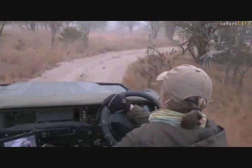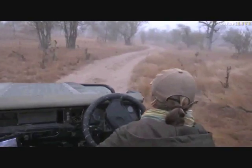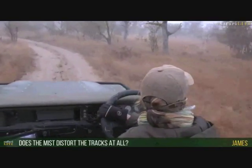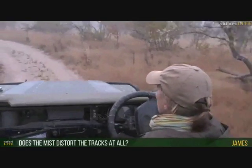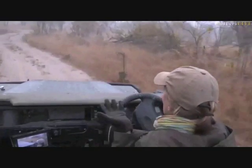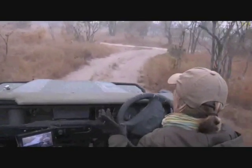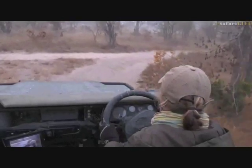Sorry, Megan, what was the question from James? James, you're wondering if the mist distorts the tracks at all. Well, it doesn't really distort them in the way that it will destroy them, but it adds a bit of, imagine like a cake, and then you get some glossy icing on top of it. That's sort of what they look like if it's very moist and then an animal steps on it. Then you'll know that those are really fresh, or if they're really old and you see this misty, glossy layer onto it.